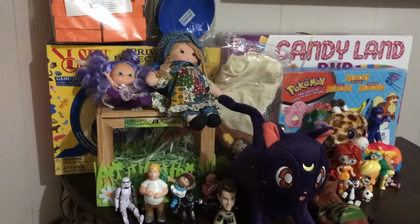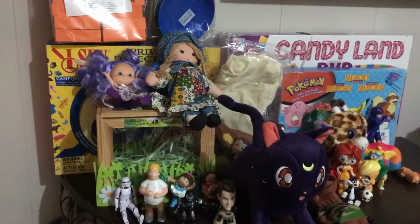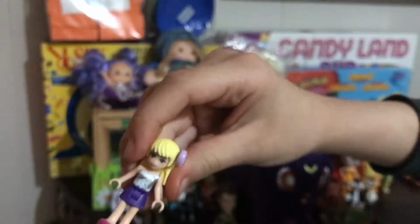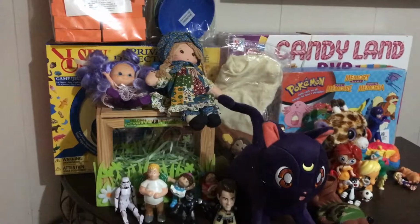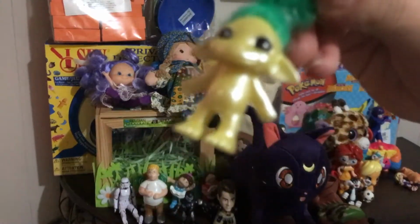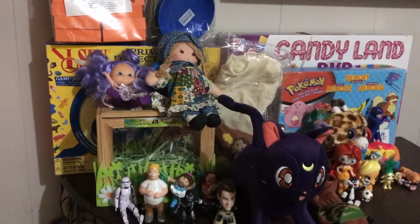Today we're going to be doing another thrift haul, part 1. Friends, so I'm guessing this is Friendship Bear? I think it is Friendship Bear. I think this is Stephanie from Lego Friends. There's a cute little bow in her hair. And last but not least, we also have one of the original trolls. Not the ones from the movie, but the ones with the hair.